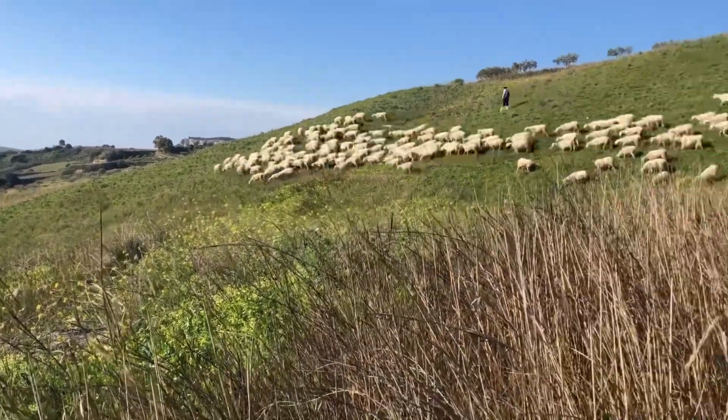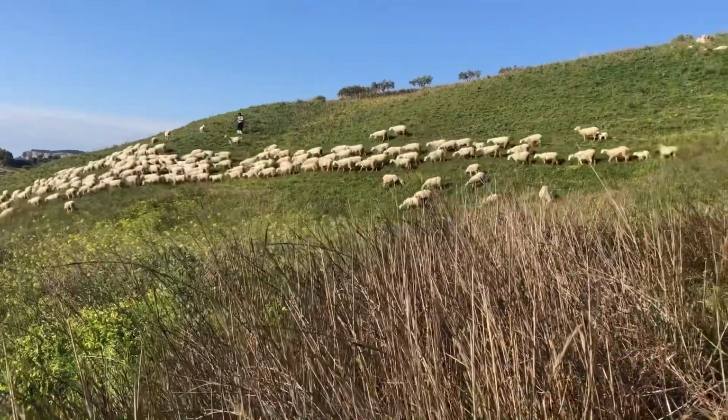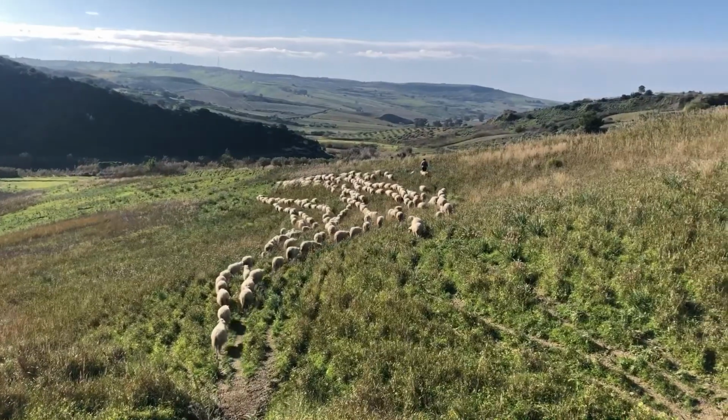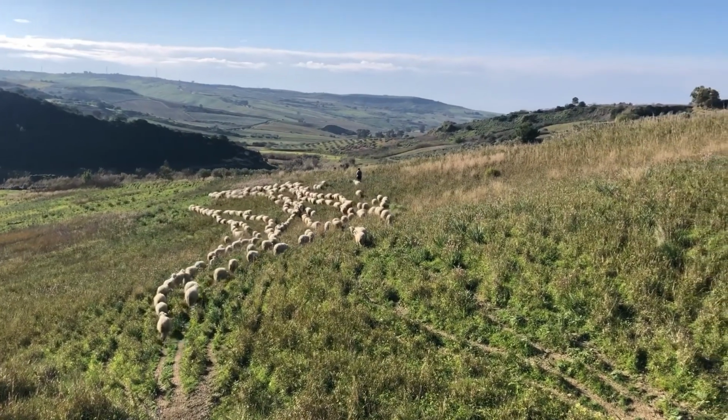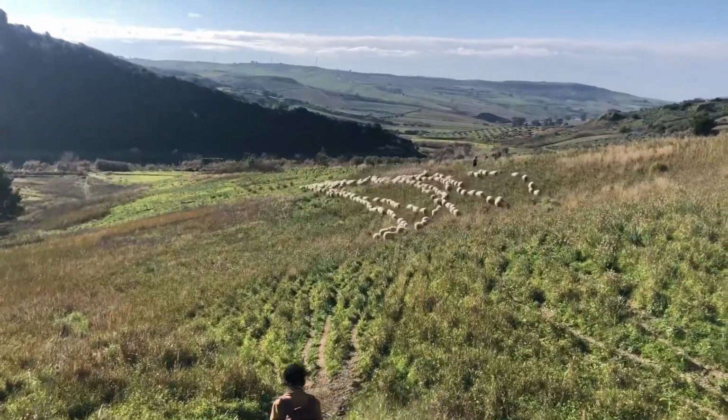So there are multiple generations of animals in the flock. And so the older animals have been on this transhumance before because they do it twice a year. And so they kind of show the younger animals where they should be going.